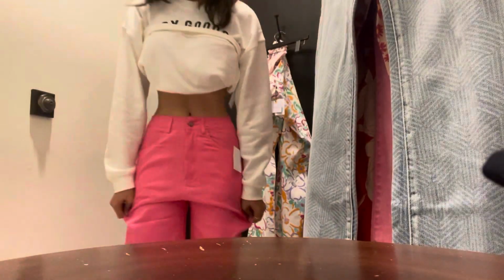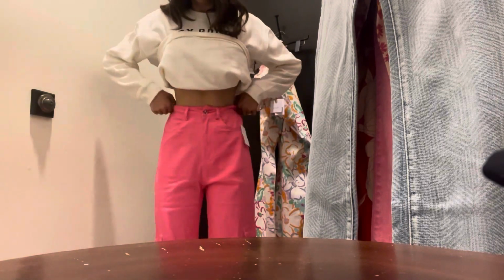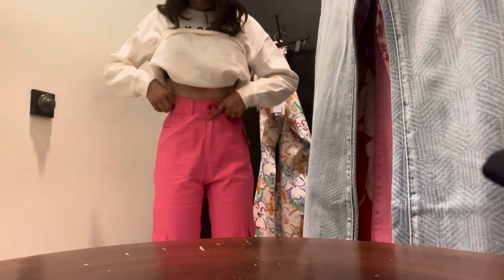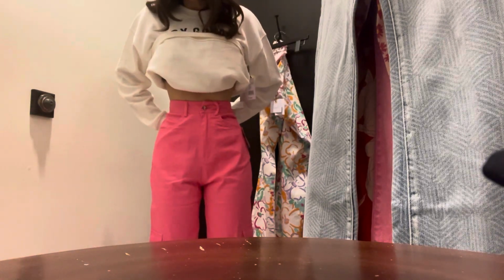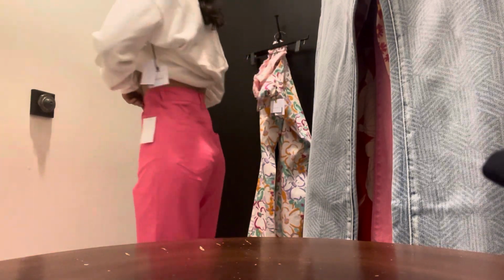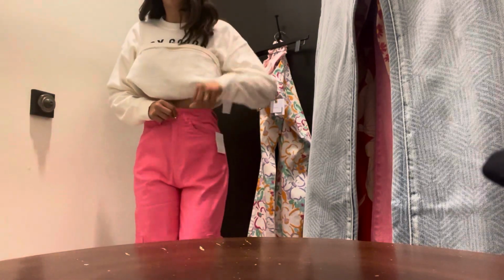Then we got these pink ones, and look at the crotch on them. They're so long. I don't even know how to explain it. If I put the waistband at my waist, the crotch goes like 3 inches past my crotch. Or I pull them up and they're way above where my waist is. And they were super long too. Look how long those are. So I'm definitely not keeping these.